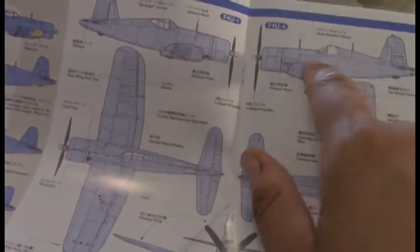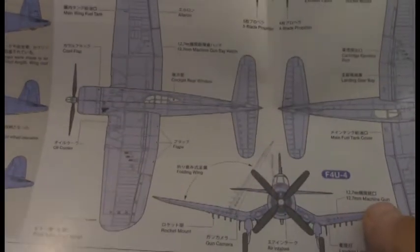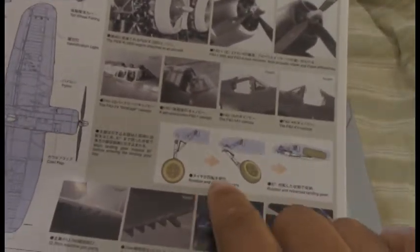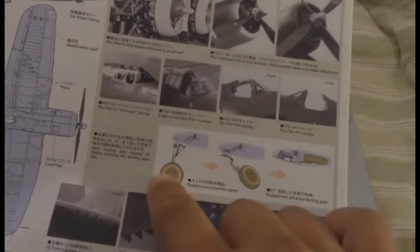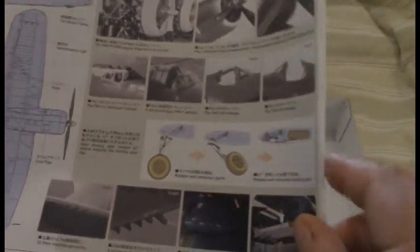Identification markings, calling out what parts are what: bubble canopy, birdcage canopy, antenna mast, rocket mount, exhaust pipes, etc. Marks where everything goes. 12.7 millimeter machine gun, because this is a Japanese model kit, it uses metric. This would be a 50 cal, 12.7 millimeter being half an inch. Photos of the different history of the aircraft. Ooh, rotation and retraction shows how the landing gear retracts. I actually thought that it would... I guess it makes sense for it to kind of fold up and rotate, because, yeah, the wings are quite thin.